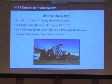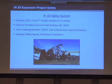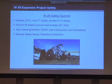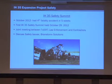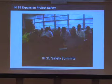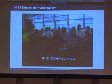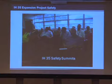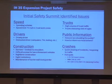And so in October of 12, we instituted our first I-35 Safety Summit. We held the meeting on October 29th. It's a joint meeting between TxDOT, law enforcement, and the contractors. And at that meeting and the subsequent meetings, we discussed safety issues and brainstormed solutions. Here's a picture from some of our latest. But the law enforcement, and I might give kudos to the DPS, local DPS Captain Tim Smith, was very instrumental in getting those started with me, and they are faithful at attending those meetings, and a lot of our local city police departments attend.